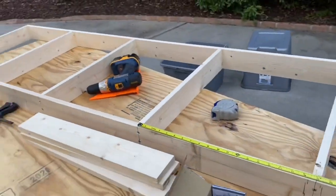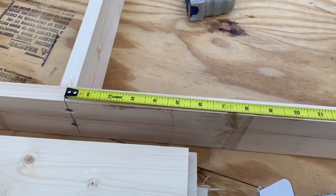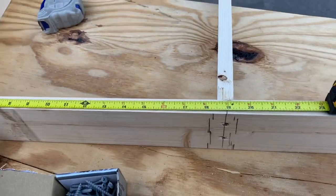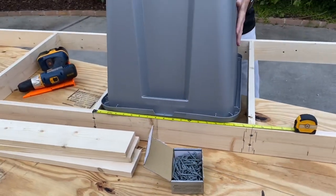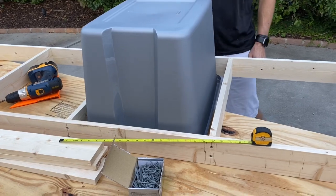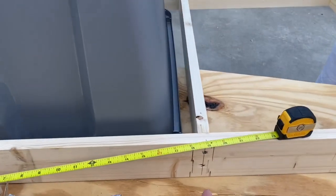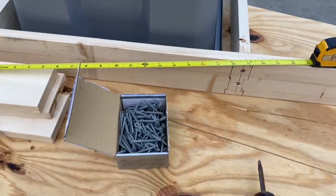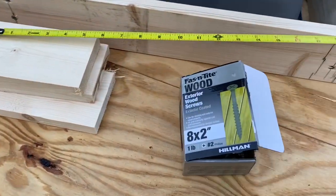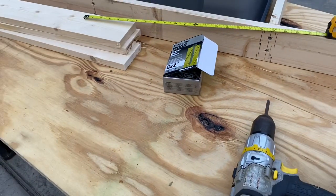All right, so you see each one of these sections go together, and they are 19 inches apart. You see here, from center line to center line, 19 inches. And the tubs fit. Now, it's a good idea to test them once you've got them kind of spaced out, just to make sure that everything fits. And on this side is the side we'll cut the block. We'll go over that in a minute. We're using 2-inch number 8 deck screws to put these together.